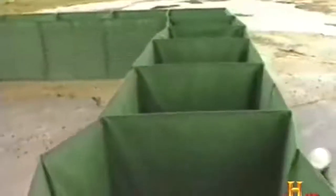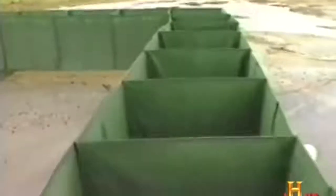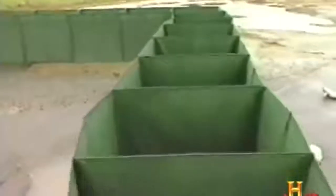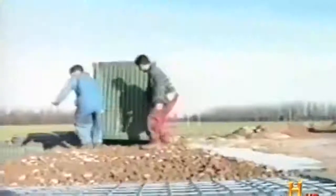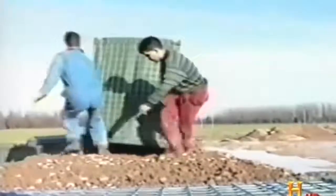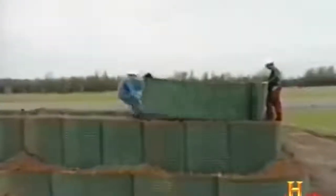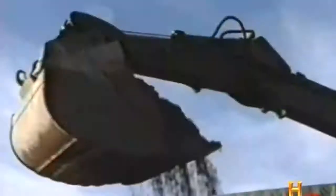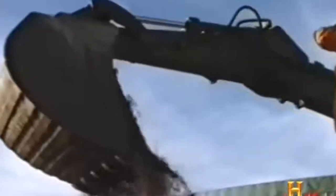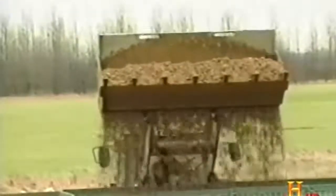This is a concertina, a modern-day military field fortification. It can be assembled on the battlefield in several hours. The units are made of heavily galvanized wire mesh, lined with polypropylene geotextile and filled with any available material, from sand to rocks to snow.